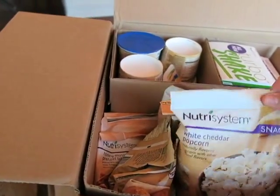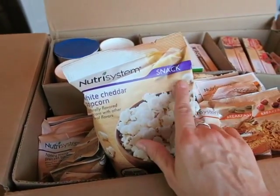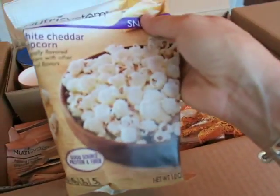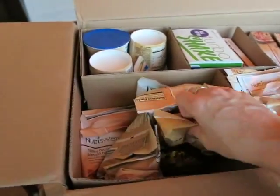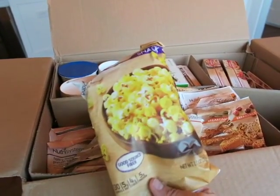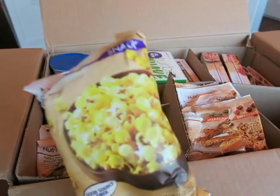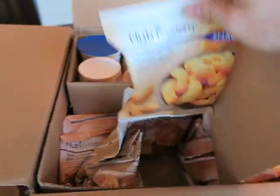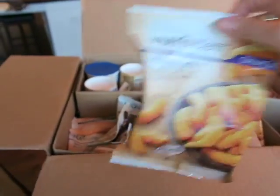But things are color-coded, like snacks are purple. And it says snacks right on them. And that's popcorn, which they say is within the sodium allowance for the day. You know, USDA recommendations, whatever. Because I do have to watch my sodium. But more popcorn. And some cheese puffs.